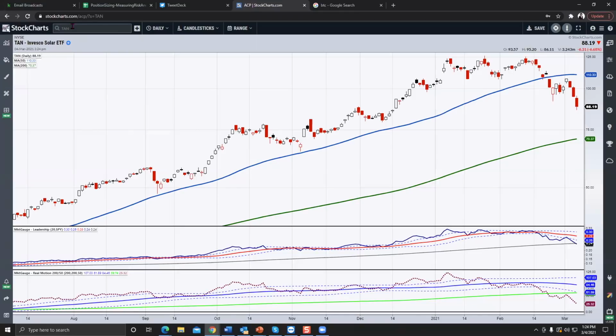And with TAN, same thing. Momentum, divergence, as this was climbing to new highs, couldn't even clear the 50. Boom, we start to see it break down. And now you can see the momentum really declining here. So once again, what are we looking for? Maybe a move closer to 75, where we can actually use the 200-day moving average, or at the very least, some kind of move, at least back over the 200 in the real motion. And at that point, maybe a move closer to the 50-day moving average.